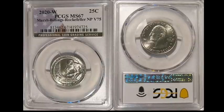This is another 2020. This one is a Mint State 67. Again, this one right here is part of the top pop. It's one of 15 graded at this level. And this one sold July 6th of this year for $2,499.95. The previous example of the same quarter in the same grade sold back June 1st in the amount of $1,699, and that represents a 47% jump in the value of this quarter in this grade.